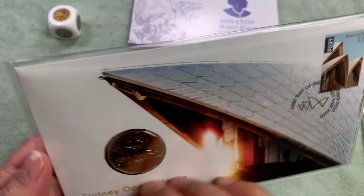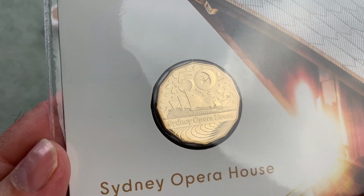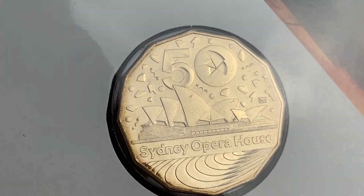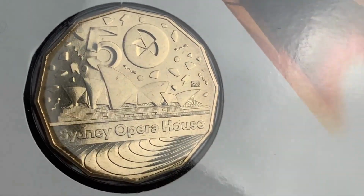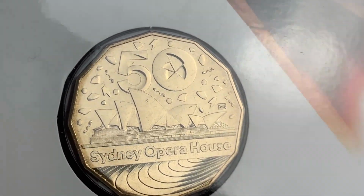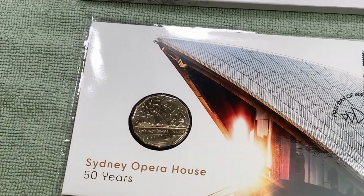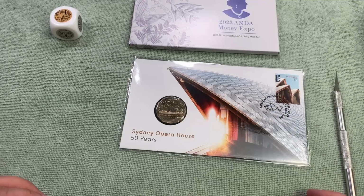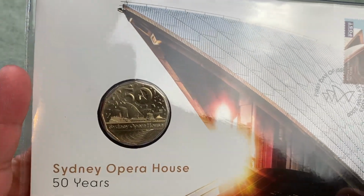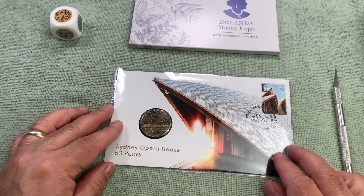But this particular one, because it is an Australia Post PNC, it has an envelope preview mark on it, which for me, there you go, you can see it, it's just there, the envelope preview mark. You would know that I like to get my $1 with envelope preview marks on it, and I had known that there was one going to come, but I haven't seen myself personally any other 50-cent with envelope preview marks on them. So I think that's a very nice pickup to have.